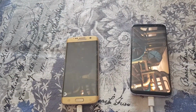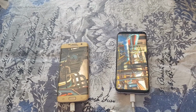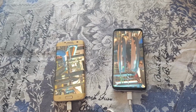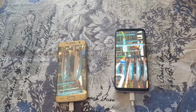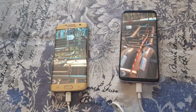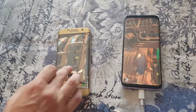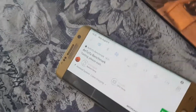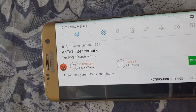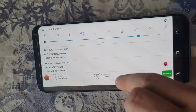Well, now both phones are charging, and they're running on Antutu benchmark, and previously they were also running benchmarks, so we'll see the maximum temperature. So the room ambient is about 35 degrees, and if we check Antutu, we can see that the battery is pretty hot on the Galaxy S7, and on the S8 it's a little bit cooler.